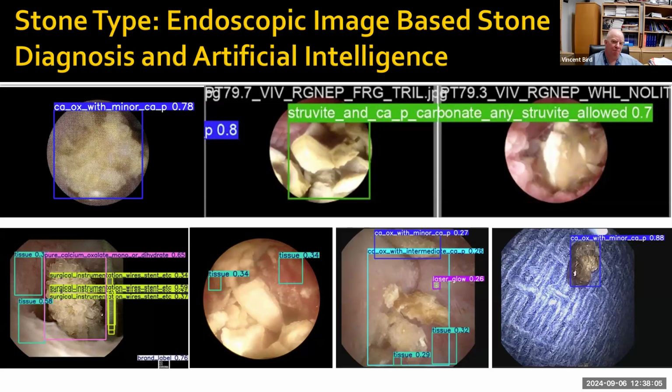what these different types of stones are. It all turns out to be much more complex than you might think because the AI is kind of like a baby. You have to teach it everything. You have to show it, okay, this is the kidney tissue, this is the kidney stone, this is the laser glow, the glow from the laser. That's that little green dot there in purple on the bottom row. Or this is a guide wire, or this is a stent. So you have to teach it everything.